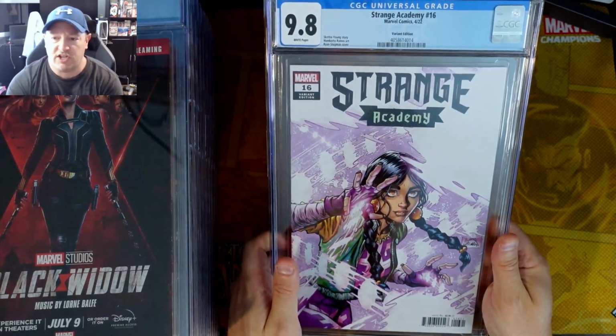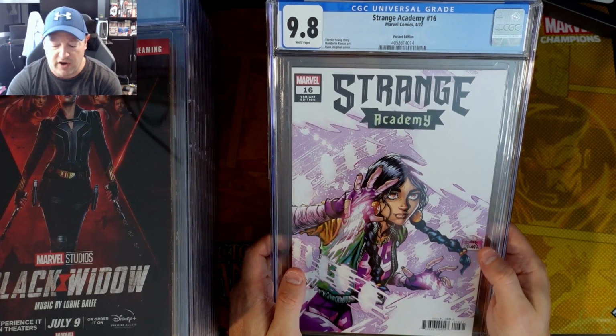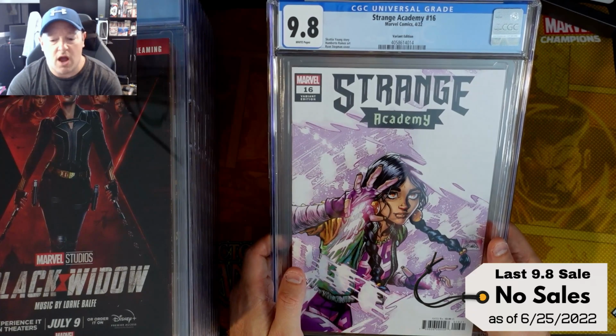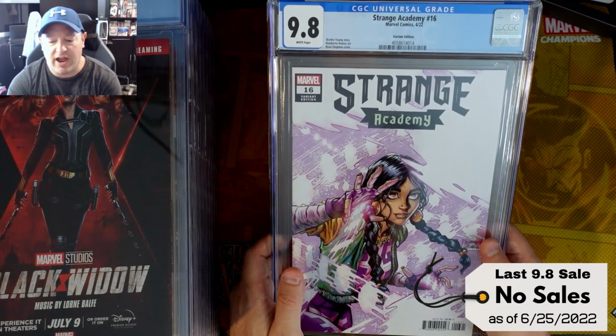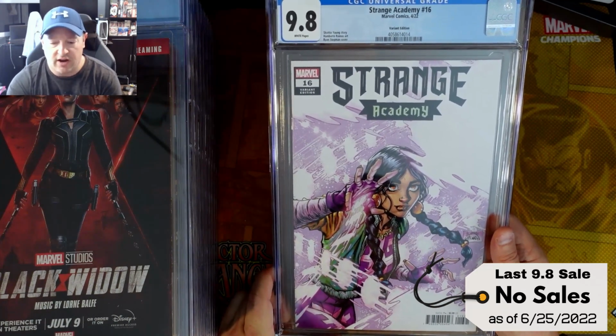Strange Academy #16. This is the variant cover B. This is the first appearance of Howie. I didn't submit my cover A. I just submitted my cover B at this point. I thought this one was a good contender, and obviously I was right.